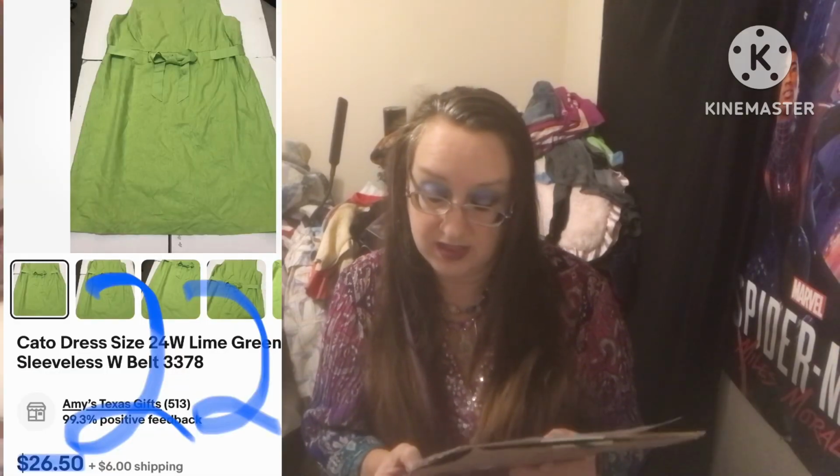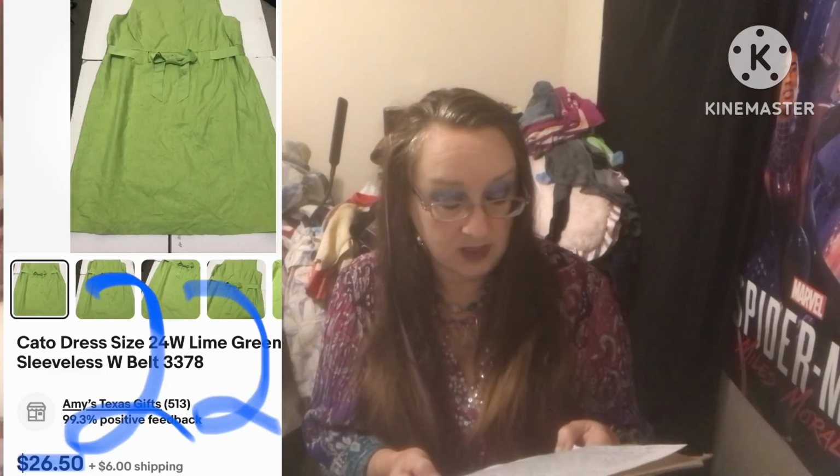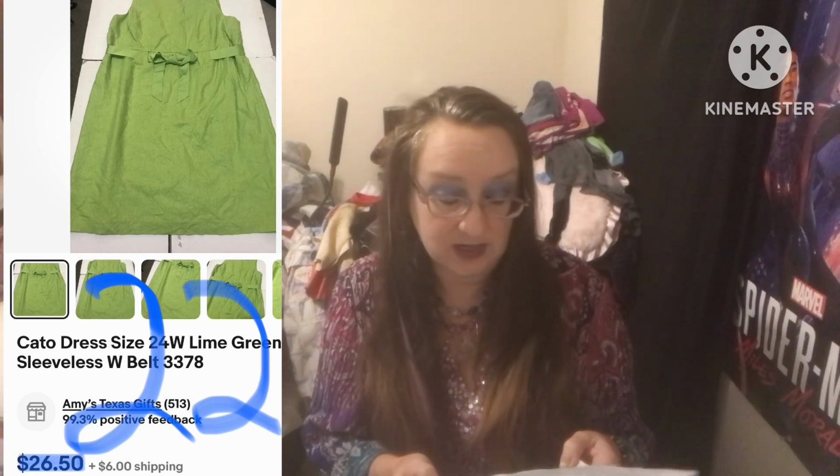Okay, the next thing sold on the 17th of the month. Oh wow, a Kato dress, another Kato, all right. And it was green, and that sold for $21.99. That went to Julianne in the state of MA. And that was a size 24W, item number 3378.